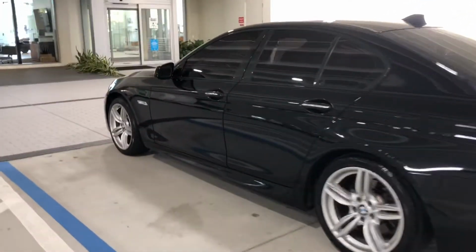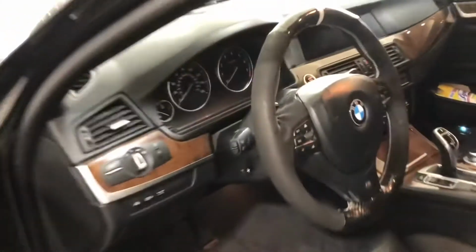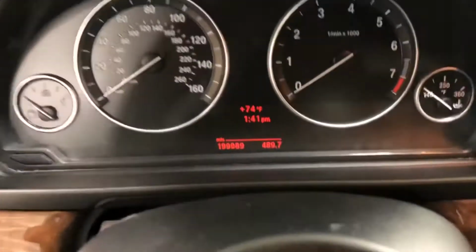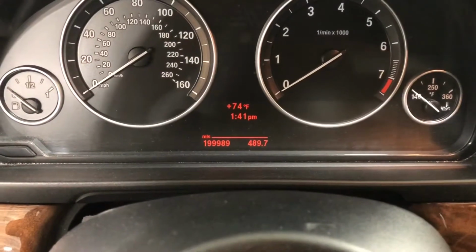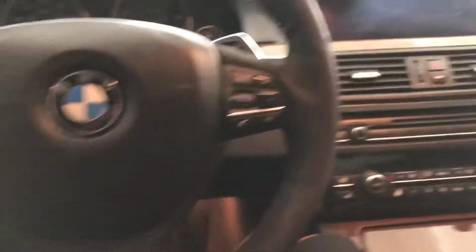I got this car at 178,000 miles. Right now, I am currently live, it's at 199,989 miles. Being in this car, you just feel so safe and secluded. So much room, and you can bring people in here. It's not gonna be cramped.